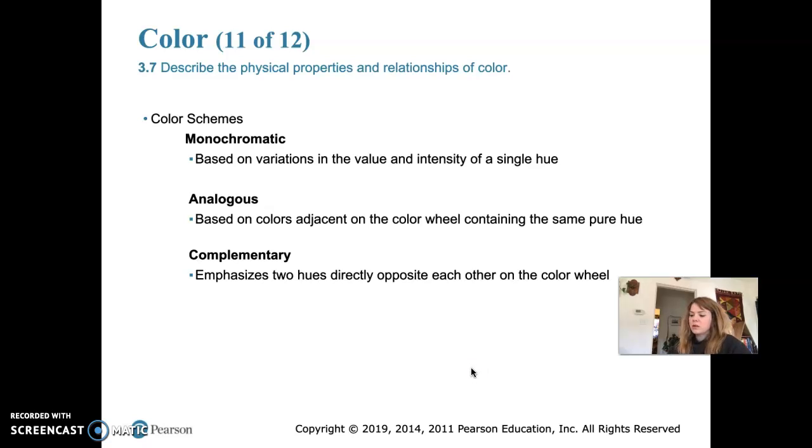Color schemes, so there's monochromatic, which are based on variations of a single hue. So adding white or black to a single hue creates a monochromatic color scheme. Analogous are based on colors adjacent on the color wheel containing the same pure hue. So they're colors that are close to each other.